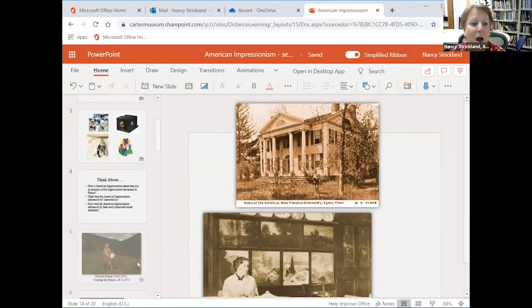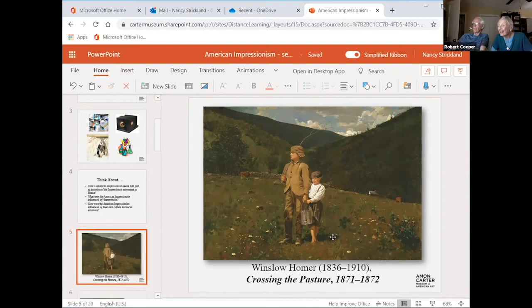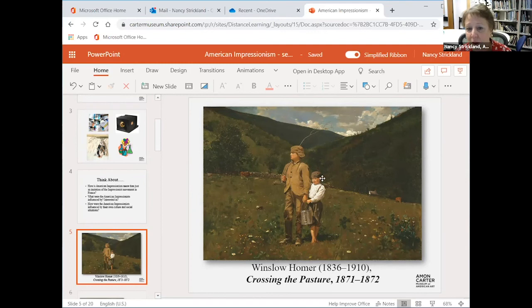There we go. Ah, here it is. I can show it to you. All I have to do is unhide this. You see this? Yeah. So this was painted 1871, 1872, right after the Civil War. And I would not call this an Impressionist painting, and people didn't, but I wish I could show it to you bigger.